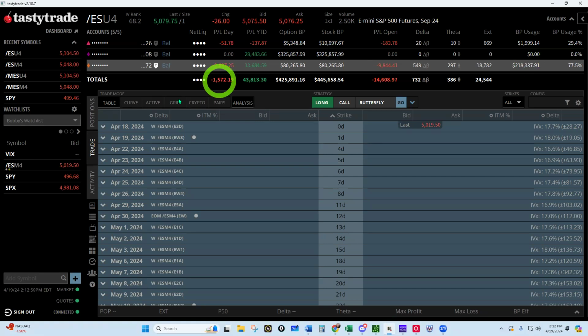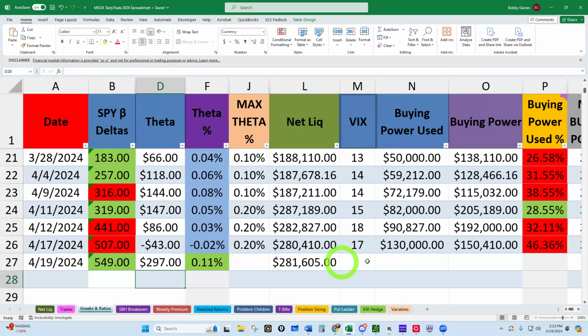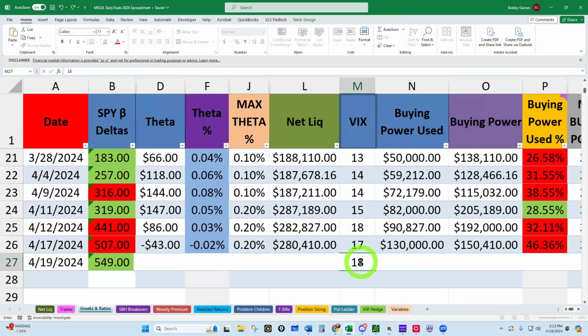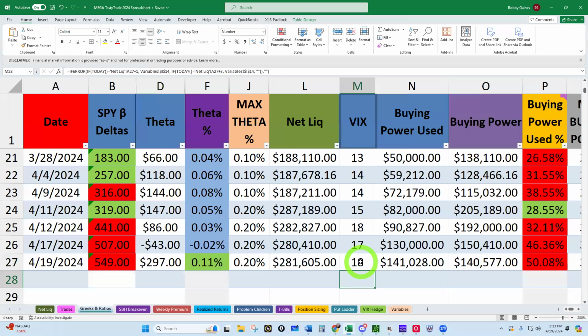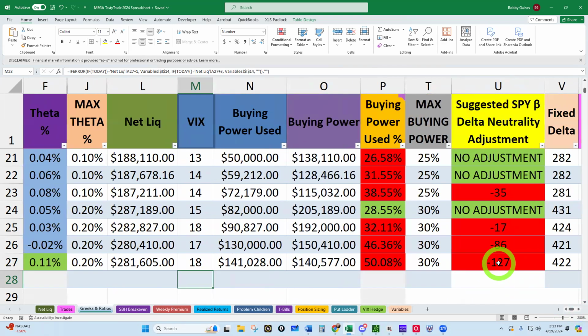All right, so let's see what our buying power is here. Let's go to our positions. We don't count our bill. So we're at 141,028. Very calm. 141,028. And the VIX is at 18. Now, I don't see anything wrong other than our deltas, y'all. Look at this. We have 549 deltas, and it says to be delta neutral, we need about 127 short deltas.